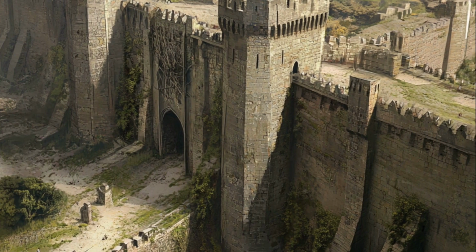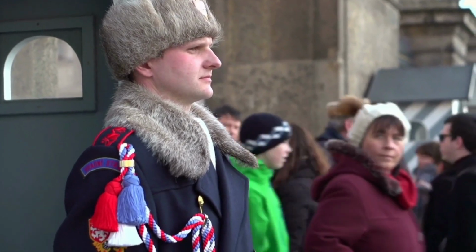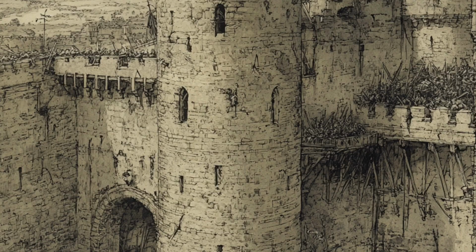And those defender passageways you barely notice in ruins today? Those were how small teams of castle guards could vanish, reappear behind enemy lines, and wipe out intruders from behind. One report from a siege in the 14th century describes defenders sneaking through the walls to ambush sleeping soldiers inside the outer ward.